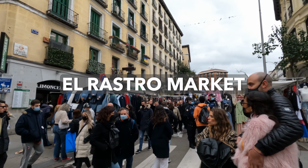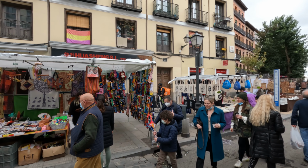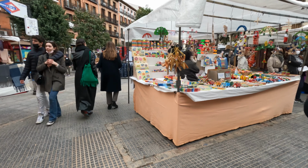If you're in Madrid on a Sunday, check out the Rastro Flea Market. It's an outdoor flea market, and let me tell you, this thing is massive. There's over 100,000 people that come out to this market every week. It's located in the La Latina neighborhood.